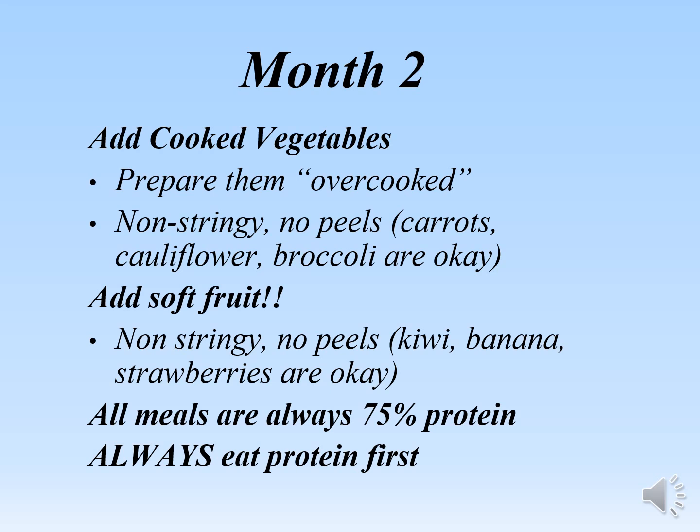You can add cooked vegetables. You do want to overcook them, so prepare them in a way that you would prepare them for a little toddler. That's an easy way to think about it. Eat non-stringy foods with no peels, so start with the ones listed there.